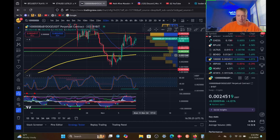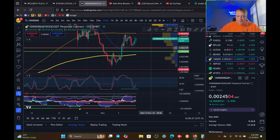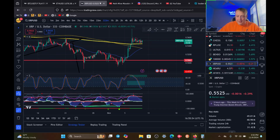This looks excellent to me. 1,000 Baby Doge. Might have to bite on this one. Your stop would be 21. That's a pretty steep stop. Stop loss would be 21. Money flow looks choppy. I mean, that looks okay. 21.26. I will add this to my star list. So far, I have Baby Doge 1000.